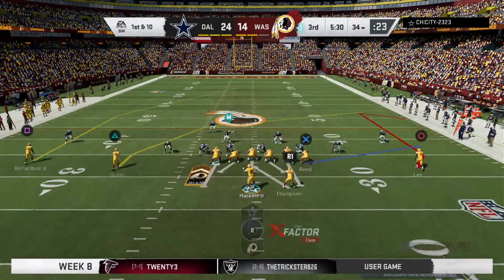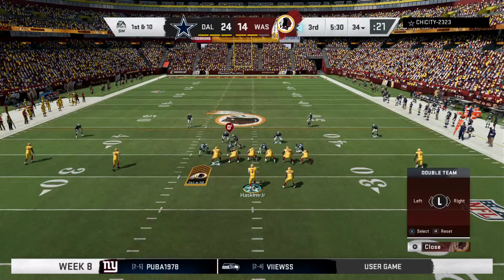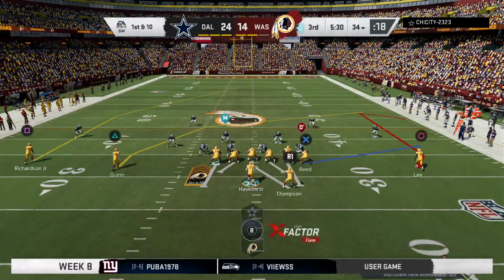Begin. Good roll. West. Hey, check 24. Watch 24. Wide.